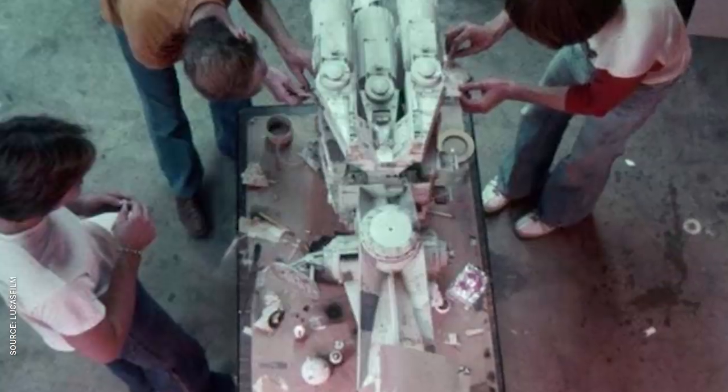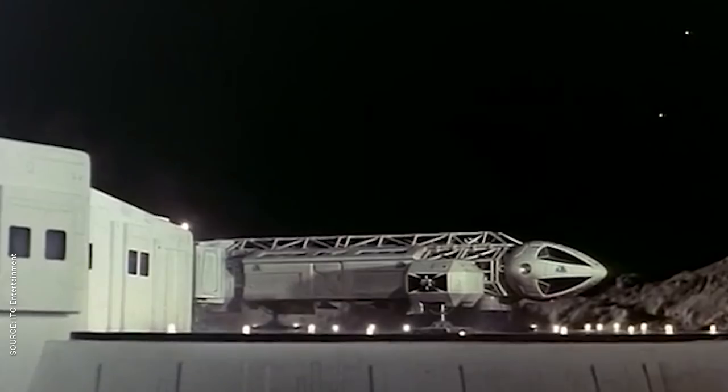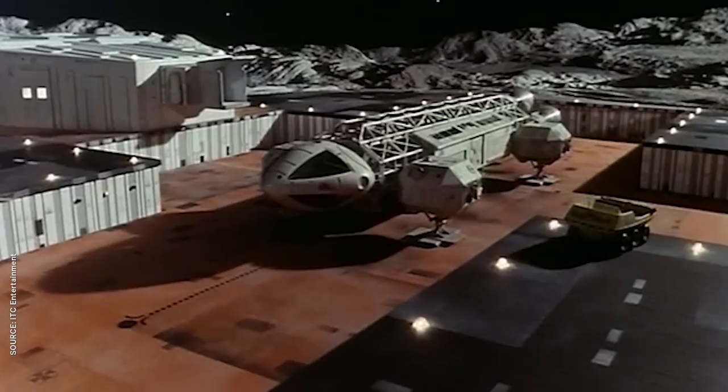Then, after months and months of hard work and endless iterations, George Lucas makes a last-minute call and ditches everything, and the whole team starts over from scratch. Yes. Turns out a TV show called Space 1999 started airing in the interim, and it featured a ship called the Eagle that looked a little too close for comfort.